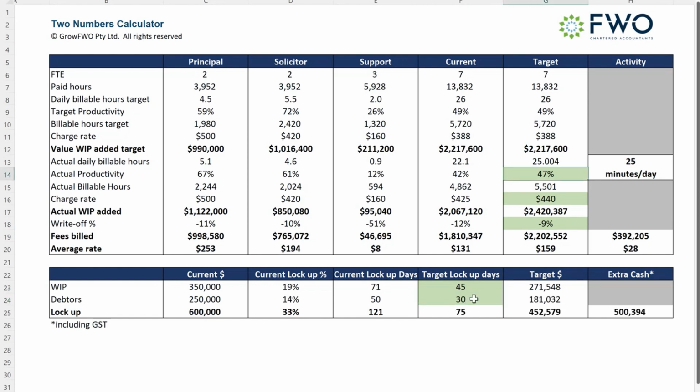What that has, from our starting point at the beginning of the year of $600,000 worth of WIP and debtors, by driving those strategies, increasing our profitability, improving our billing and collection processes, is a potential for putting $500,000 worth of real cash back in the bank. And as I said, I don't know any firm that wouldn't want to be able to do that. But mind you, this is only happening from some very slight changes in our policies.